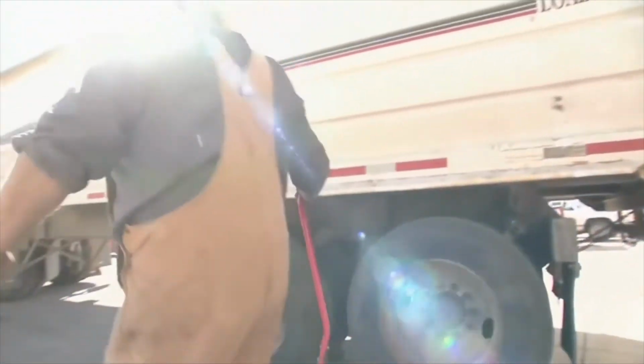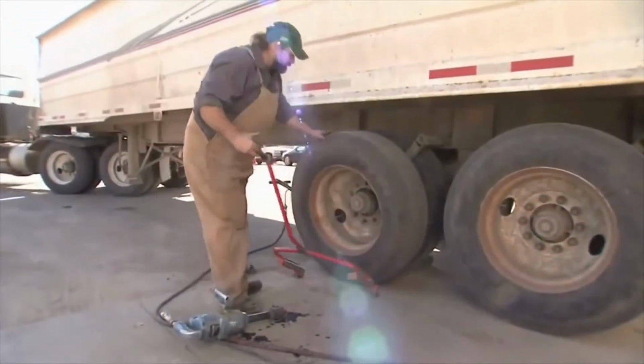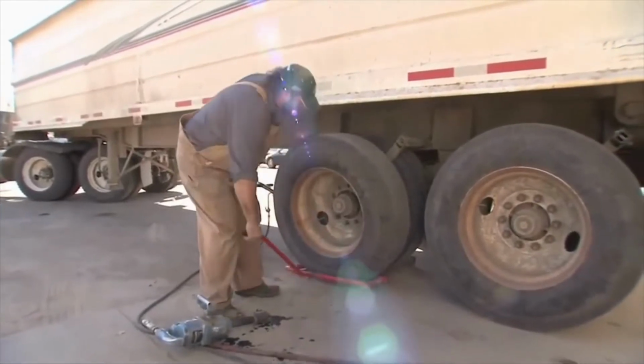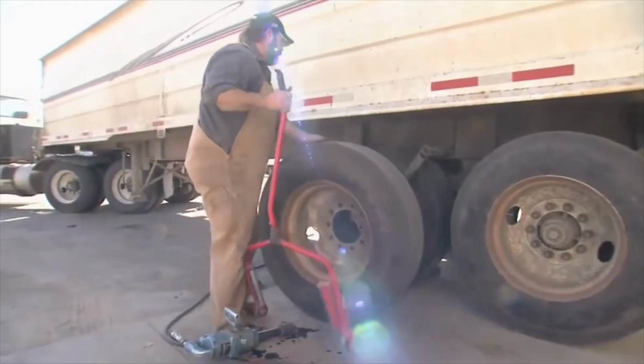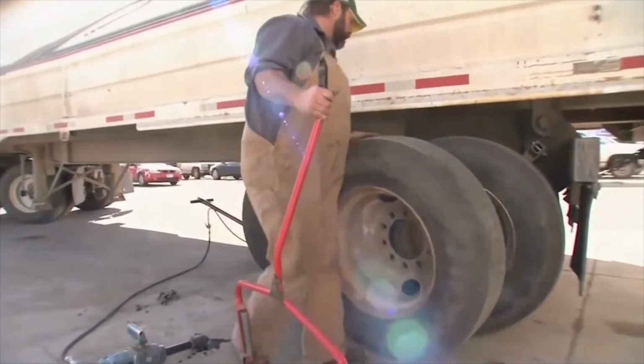Changing a tire may not seem like a big deal by itself, but across this region, the economic impact of this harvest adds up quickly. We're talking upwards of $3 billion.